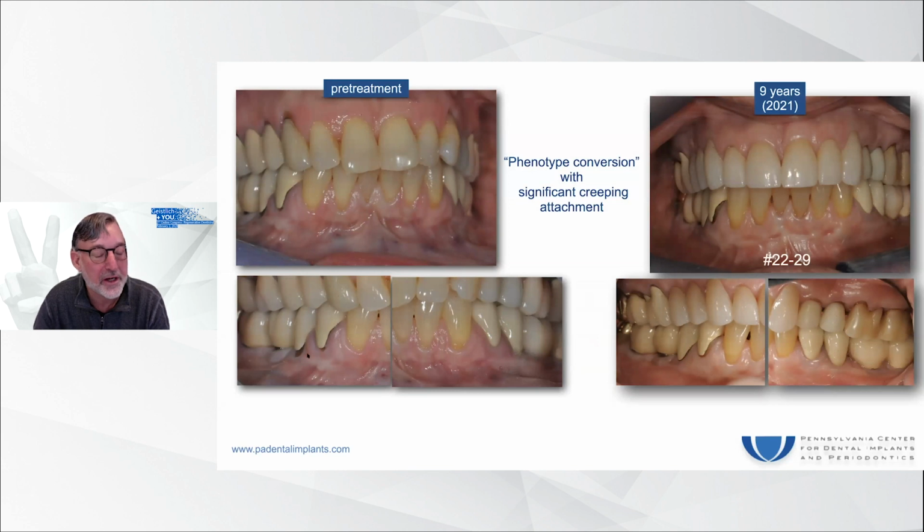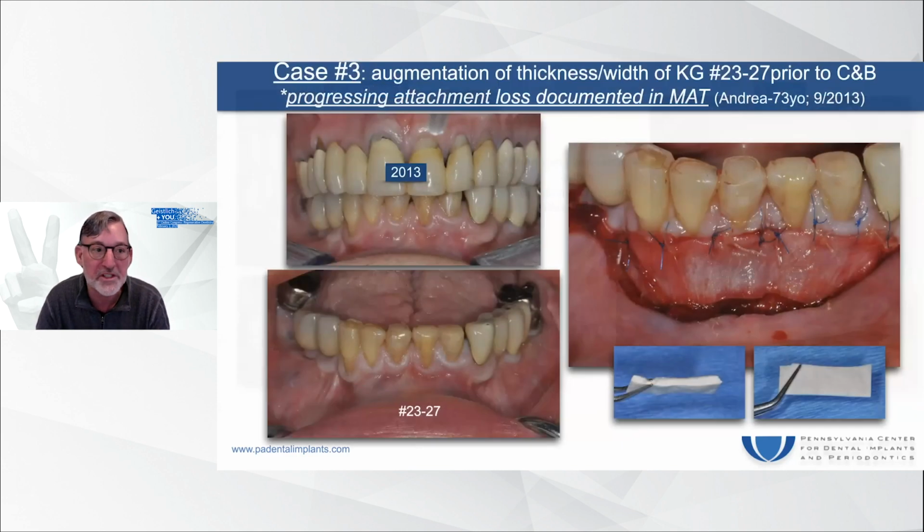But look closely here, pre-treatment and post-treatment. And the same thing in lower anteriors. We've got a number of areas of creeping attachment, which I'm not even sure has been documented, but we've documented with a number of these cases.